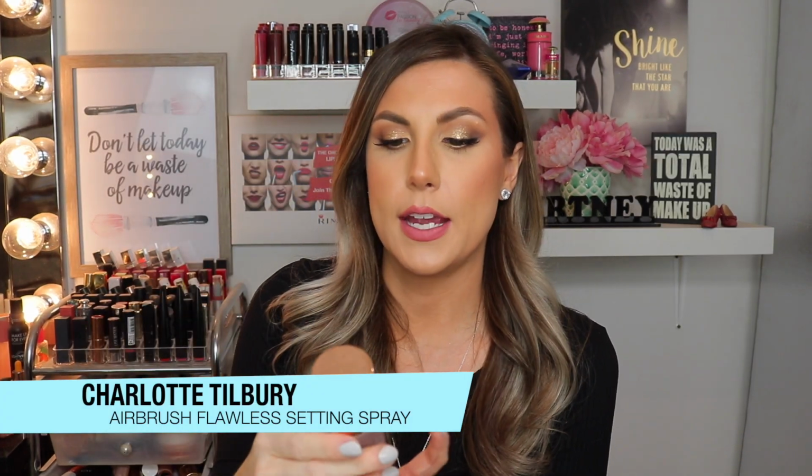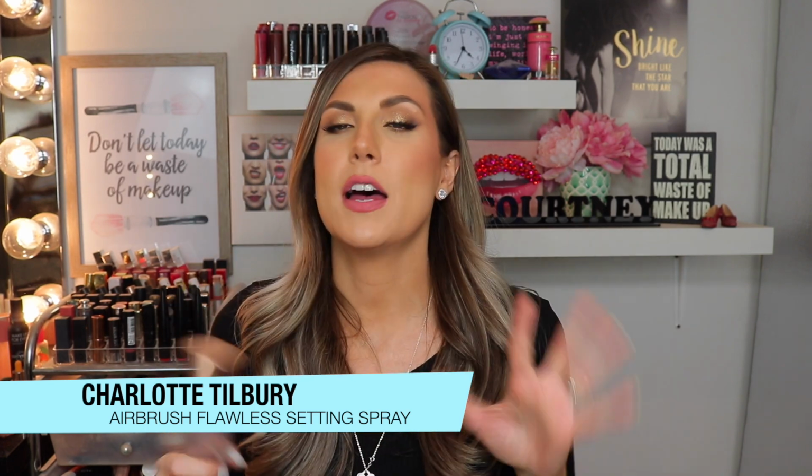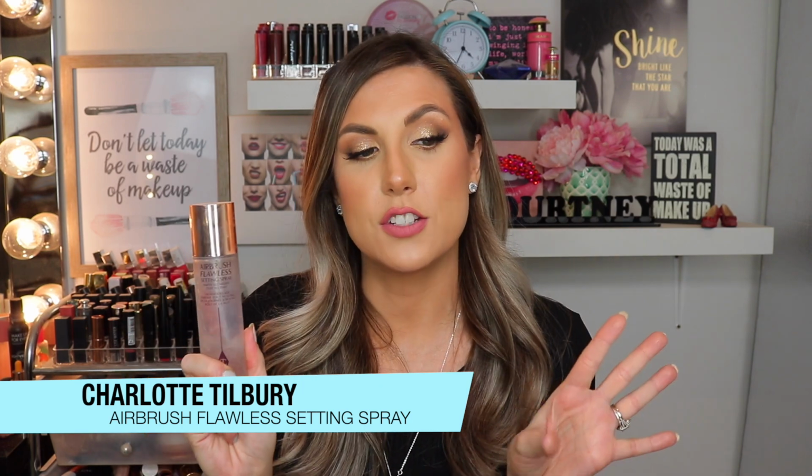And also, I love this one too. This is the Charlotte Tilbury Airbrush Flawless Setting Spray. Party all night, stay all day. Love it. It is more expensive, but the mister on it, the smell, the way it holds my makeup in place, I really do love this as well.